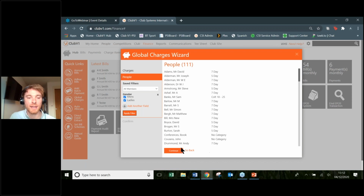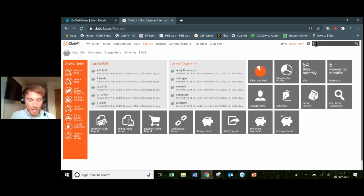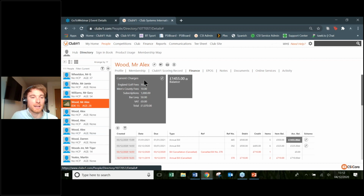Okay, so here's my database. And what that's going to do is turn off the large locker and the small locker for everyone. Let's press confirm. Just to double check that has turned off the charge, let's go back to my profile and let's go back to the finance section. So you now can see in my current charges, I do not have a large locker or a small locker, and that is applied for everyone.